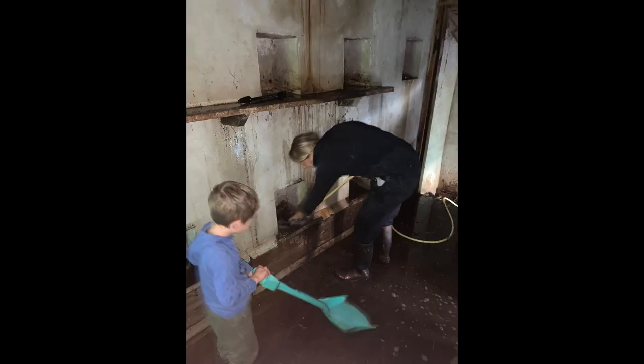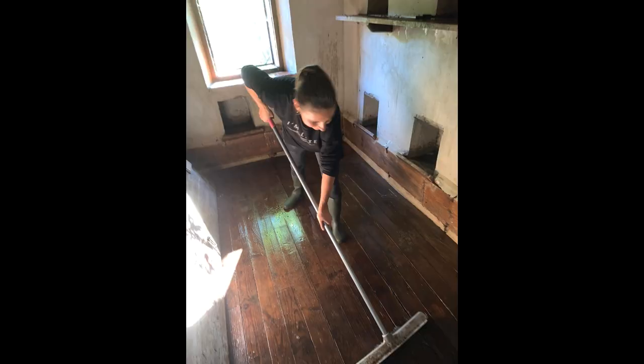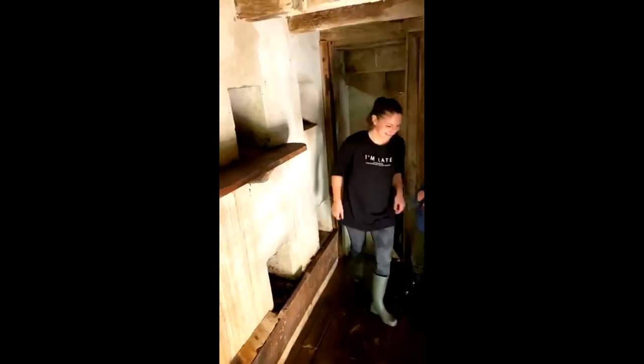We quickly got to work with pressure washers and spades. Everybody took a turn, including Arthur and Emily. Susanna's seen here giving it a good set too. We even dealt with the stairs to get up into the Pidgeonaire. Mummy and Arthur and Susanna and Emily all got this clean, ready for the chickens.